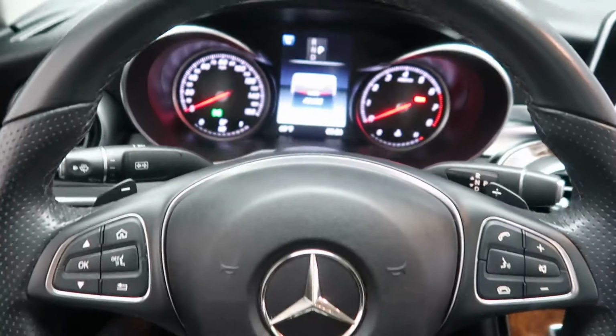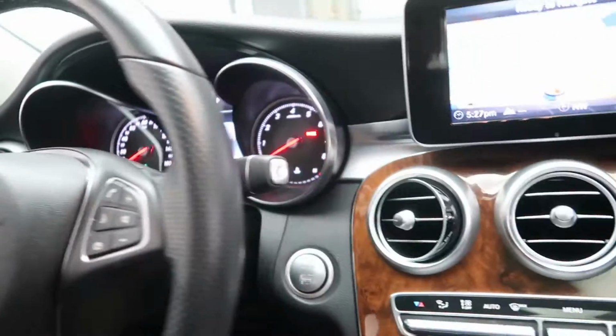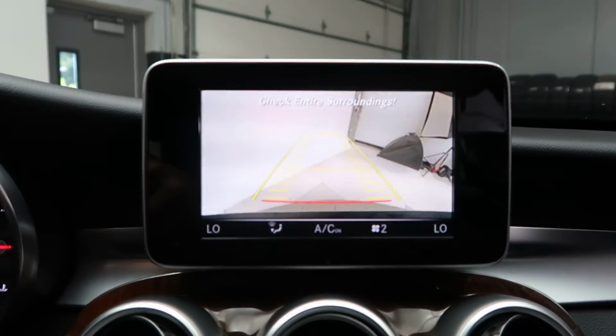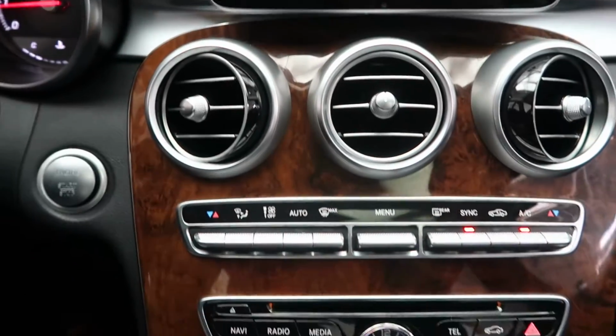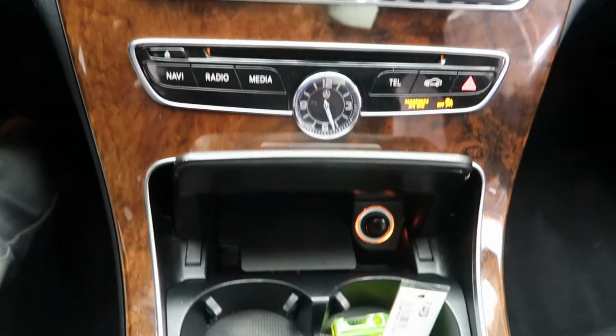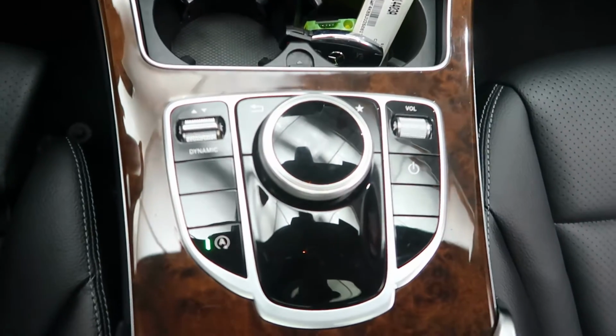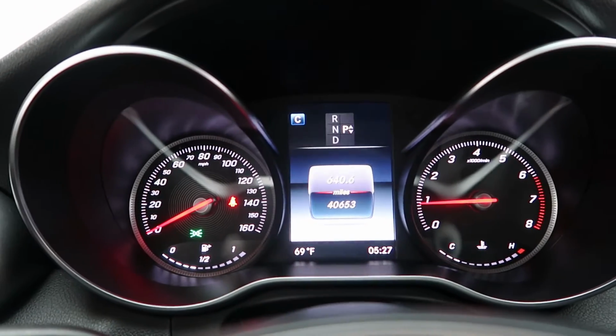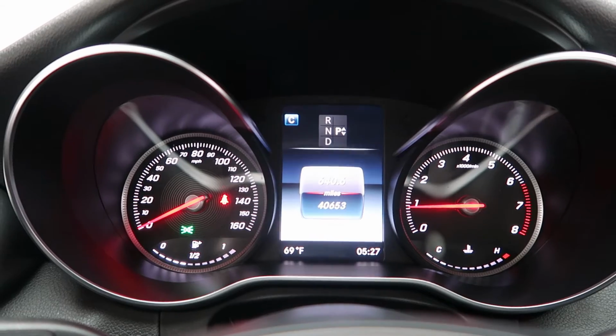Steering wheel controls. Paddle shifters for extra performance. Push start ignition. Navigation. Rear view backup camera. Dual climate controls, hard keys for the media display, cup holders, turn wheel for the infotainment center, dynamic select for the different driving patterns. This C-Class has 40,653 miles, Carfax and service records available online.